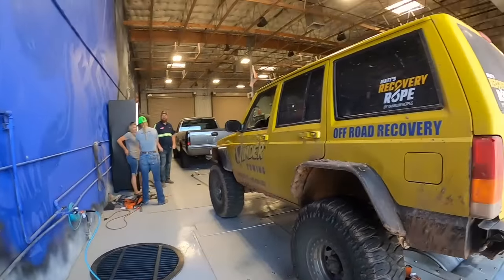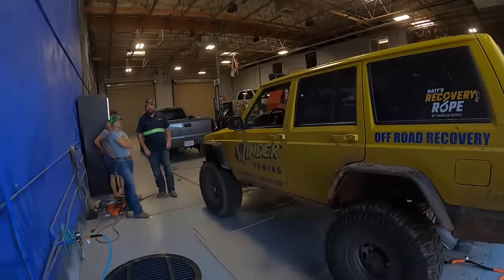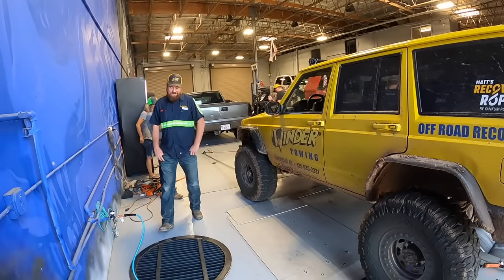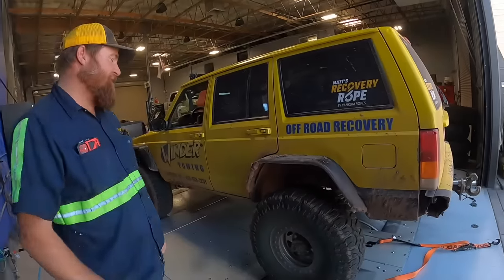$190 is what it's rated at? Yeah, that's what the factory rated the engine at. And it's never been out, never been worked on. 35s and what gears? 513s or 538s.